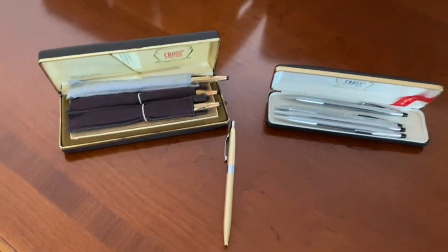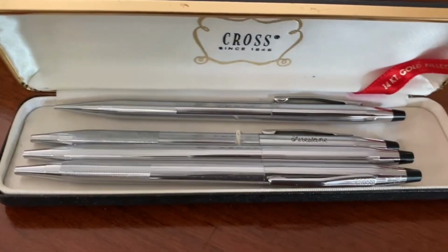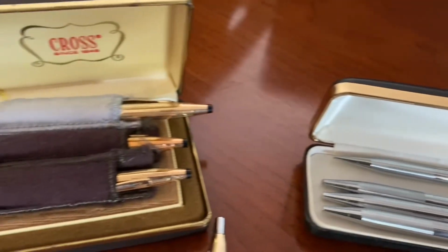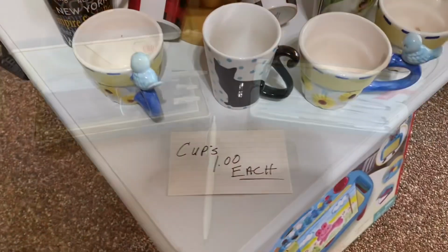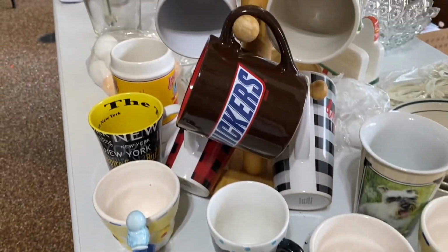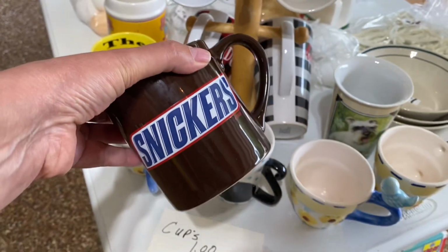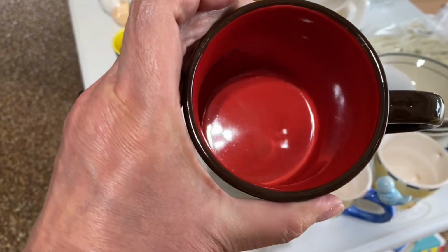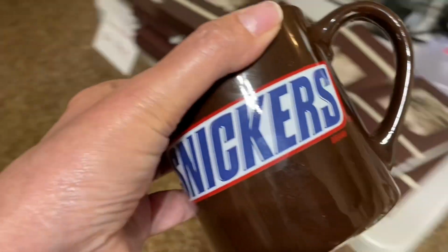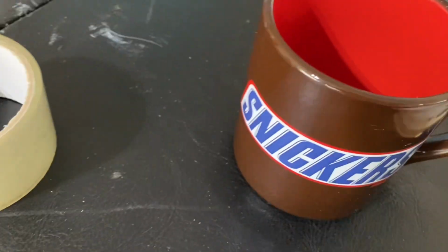I picked up this grouping of cross pens. We got all these pens for, I think it was $6. This will be split up into four listings, and actually one of the listings has already sold. My mom was only asking $1 for each one of these mugs, and coffee mugs are easy to list for us and easy to ship as well. A lot of people collect these, so with it being Snickers, I went ahead and picked it up.